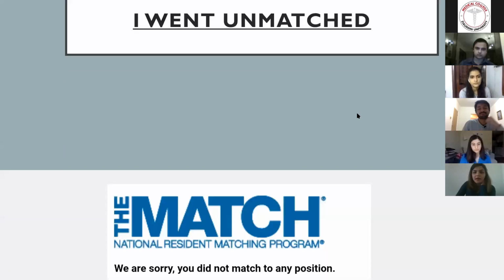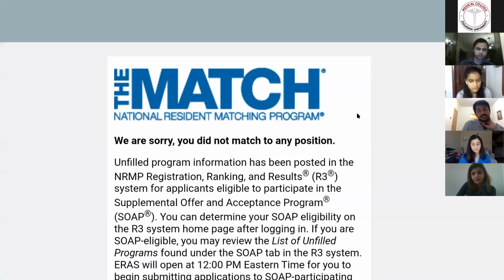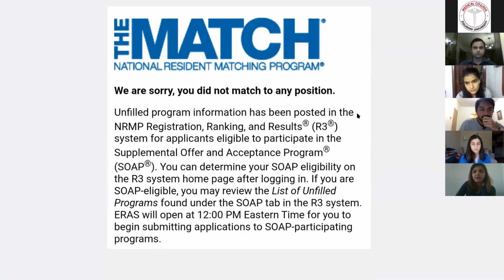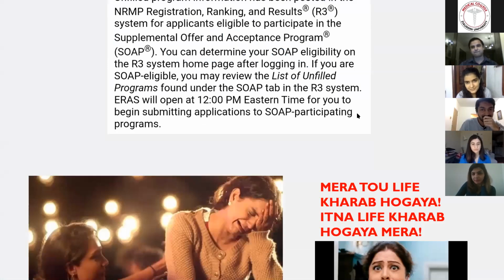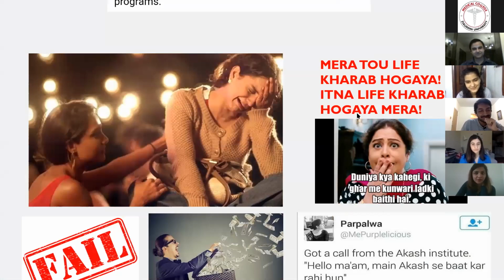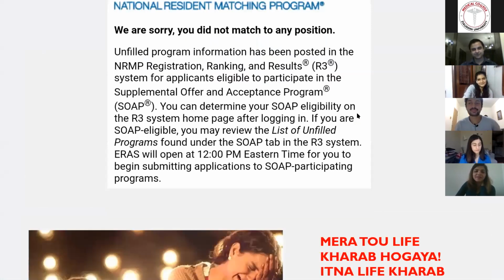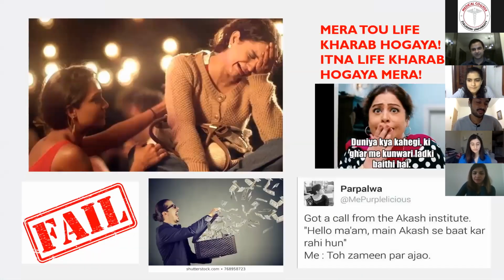So I want to talk about what you do if you go unmatched. This is after the entire complicated process that you go through. This is the kind of email that you may receive. It is very important to be mentally prepared for whatever may come. You cannot really foresee the future, so it's important that you know, and you spend the time to be sad. On top of all the sadness that you already have that takes a toll on you, there are going to be people who are going to enjoy the fact that you did not match, or your failure is going to help them.